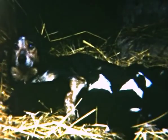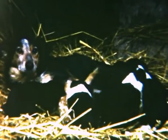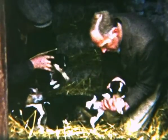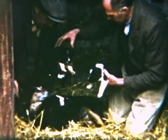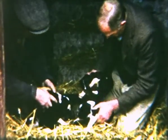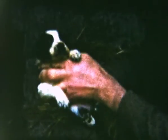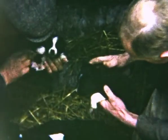This is Dick going to have a look at a litter of puppies with Billy Vickers at the farm on Tinker's Corner, Bradway. He's looking at each pup very carefully, trying to pick a good strong one, and one which he thinks will have the natural ability to make a good sheepdog.